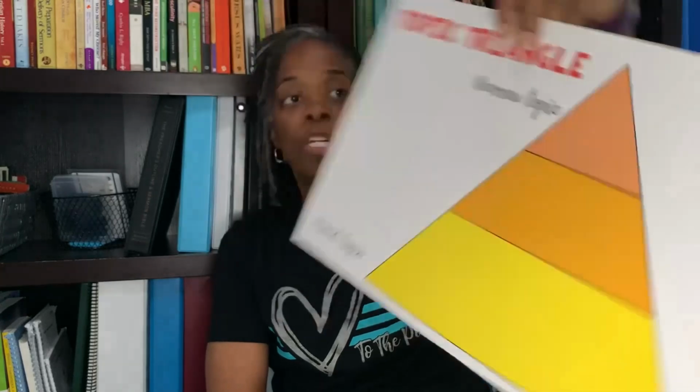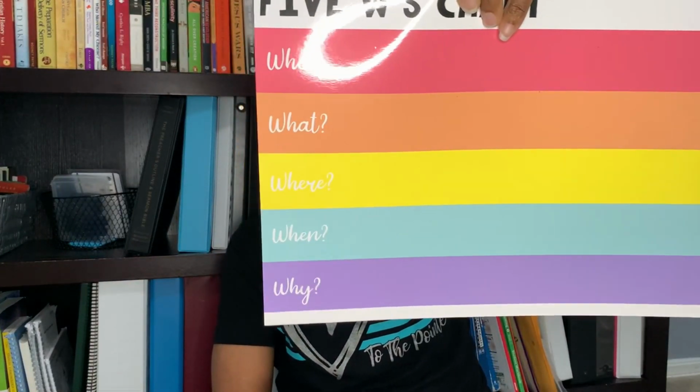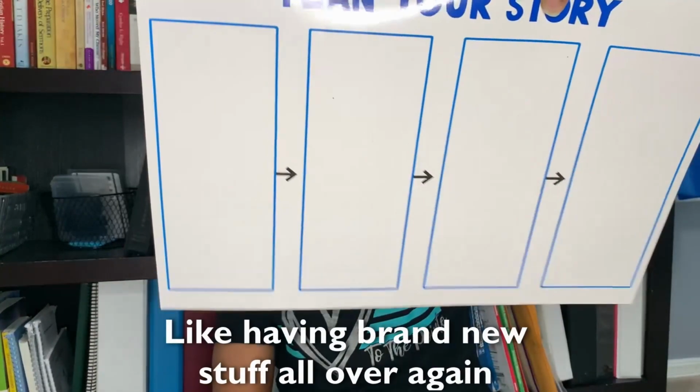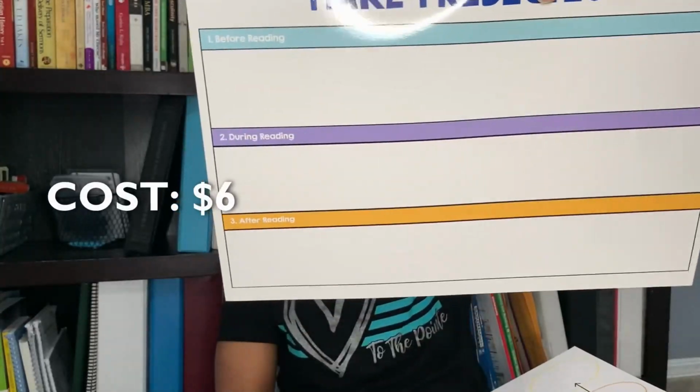What else? We have a topic triangle. So narrowing your topic down to a broad topic and then narrowing it down. Your 5 W's chart, who, what, when, where, and why. Then you have to plan out your story. We also have timelines and make predictions, like what's gonna happen, when's it gonna happen, sequence chains. Oh, I have so much stuff here. I am really, really excited about being able to use it all.